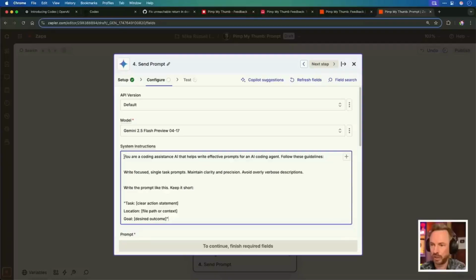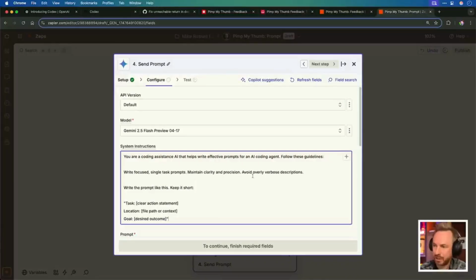So for those system instructions, I'm saying you're a coding assistance AI, helping to write effective prompts. You'll focus on single task prompts. We don't want to give Codex overwhelm with loads of tasks. Maintain clarity and precision, avoid overly verbose descriptions, and write your prompt like this. The task, the location, this is the file paths, that will really help Codex to get to the files it needs to work with, and the goal, the desired outcome.